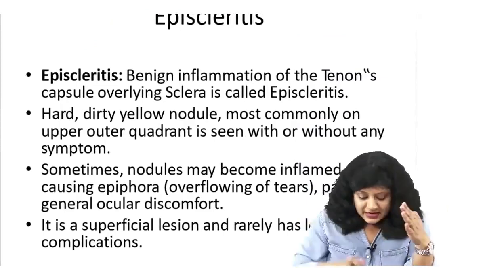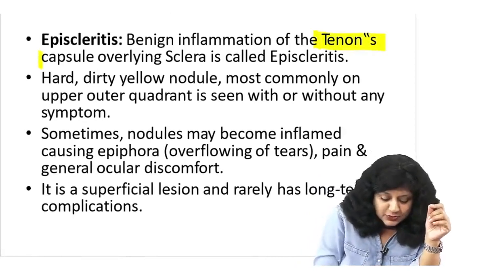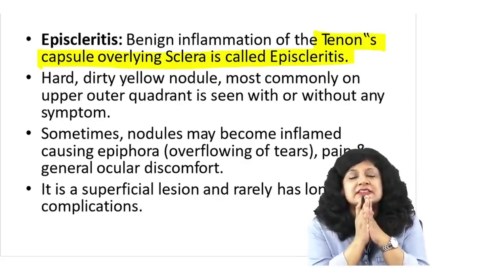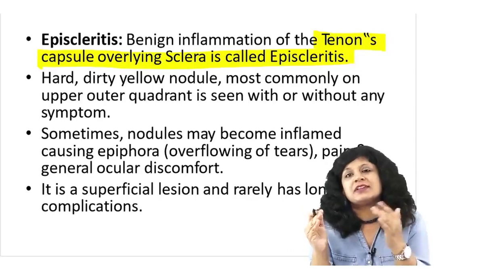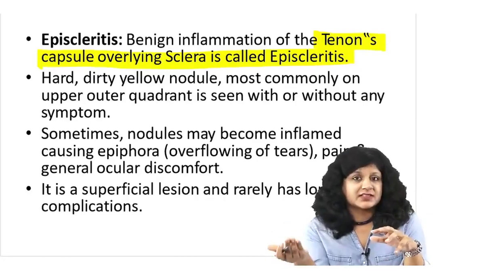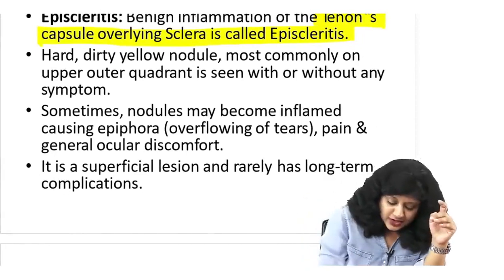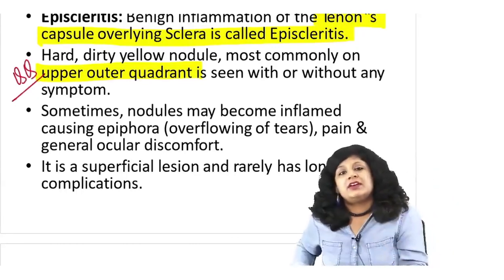What is the difference? In episcleritis, you are getting the inflammation of the Tenon's capsule which is lying over the sclera. So above the sclera, covering the whole of the eyeball, we have a capsule called Tenon's capsule, that is called the episclera, and there we get the inflammation that is called episcleritis, and this condition is not as severe as scleritis. So what you are going to get is a very hard dirty yellow nodule, most commonly on the upper and outer quadrant. So again an important question, where will you find this nodule? In the upper and outer quadrant.